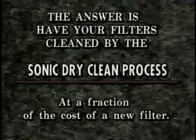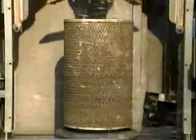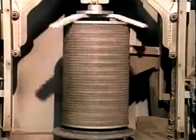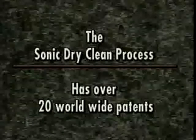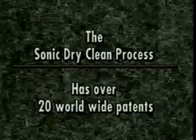The answer is, have your air filters cleaned by the sonic dry clean process at a fraction of the cost of a new filter. This practice will provide you with greater engine protection while reducing large masses of non-biodegradable waste from entering our landfills. The sonic dry clean process has over 20 worldwide patents.